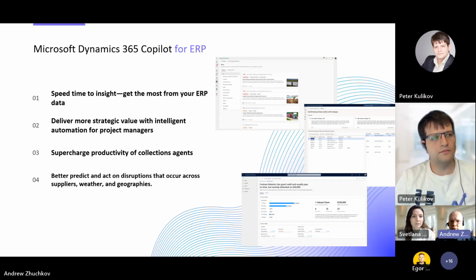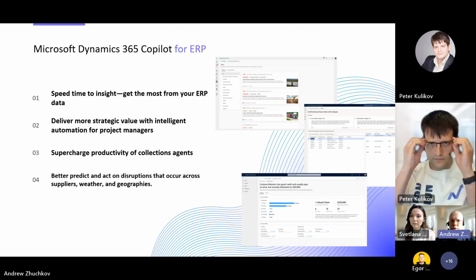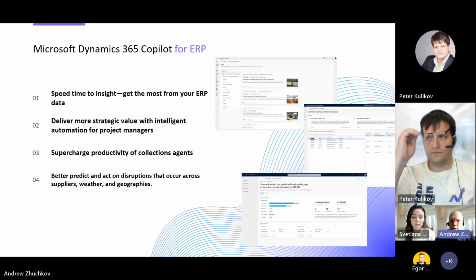From Dynamics 365 Supply Chain perspective, Copilot can help to proactively highlight external issues such as weather, financial, and geography that may affect key supply chain processes. It can help procurement teams to handle changes efficiently and assess the impact and risk to help optimize procurement decisions.